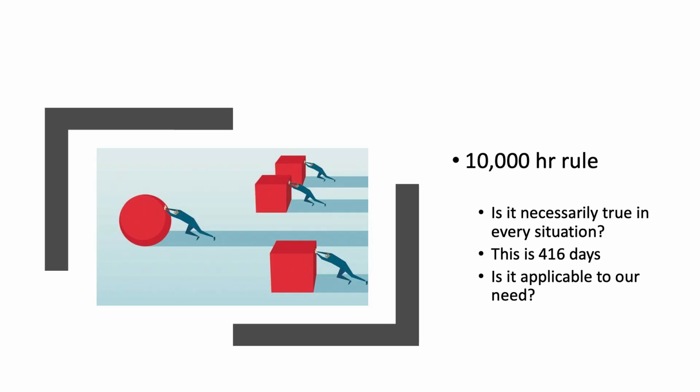So that is there, but is it necessarily true or practical in every situation? Maybe not, because this is 416 days of practice constantly. Is it really applicable to our need? By that time the surgeon would probably be 5-10 years into his career. And if we say he's still not an expert, then that's not something that's acceptable.